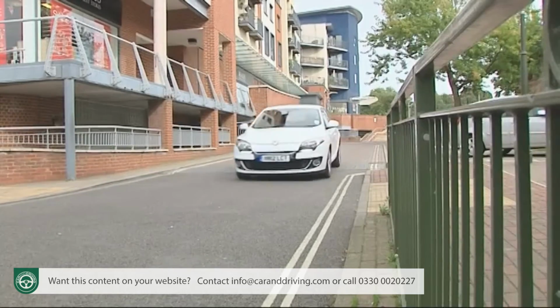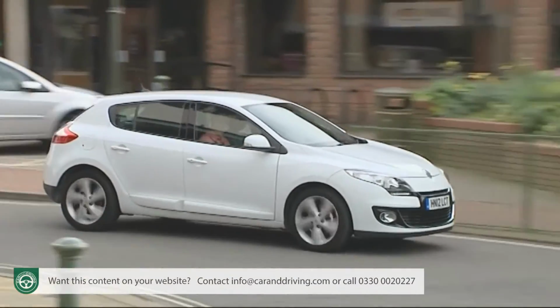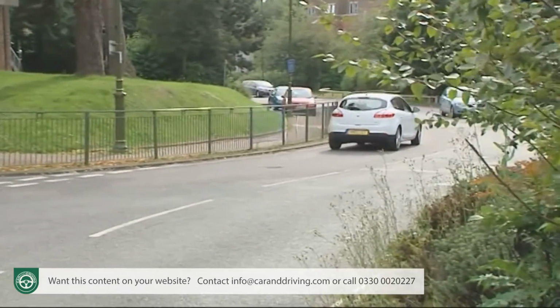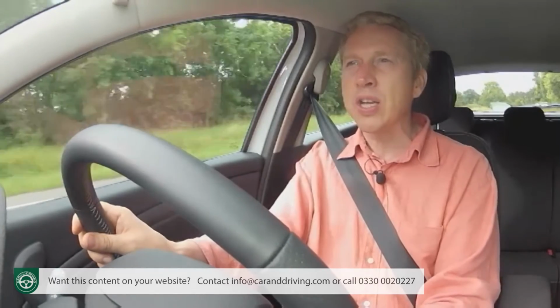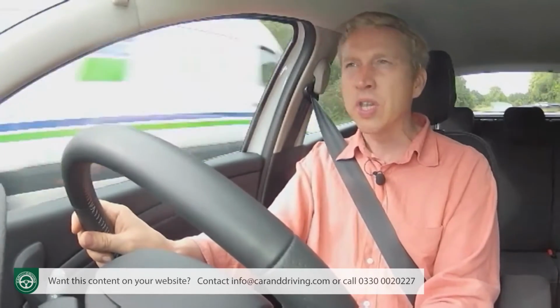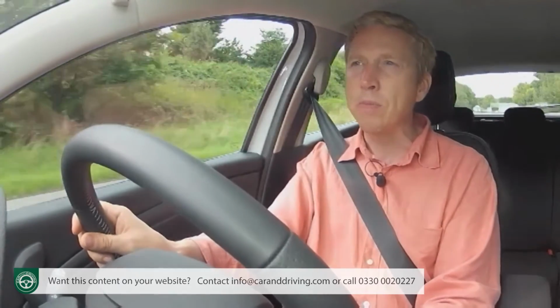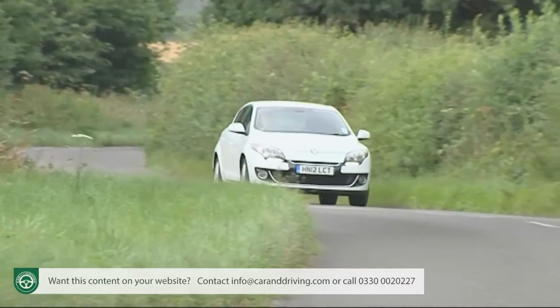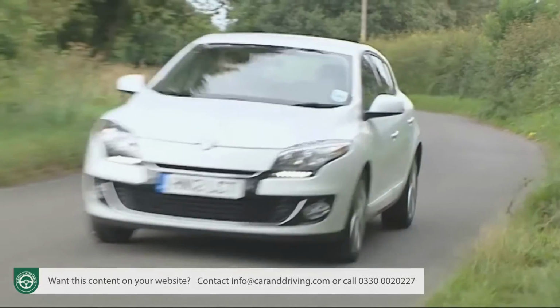The 1.2 litre TCE petrol model that I'm driving here deserves a special mention too for its frugality. You get 53.3 miles to the gallon on the combined cycle, and its cleanness, it puts out 119 grams per kilometre of CO2. So those are returns about 25% better than the old 1.6 litre 16 valve petrol unit. That would give a normal owner an operating range of around 700 miles between fill-ups.